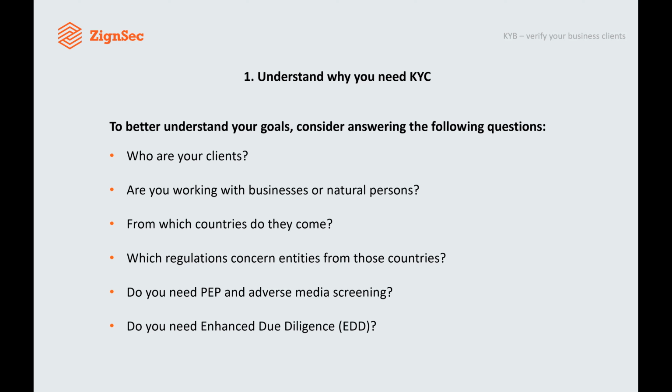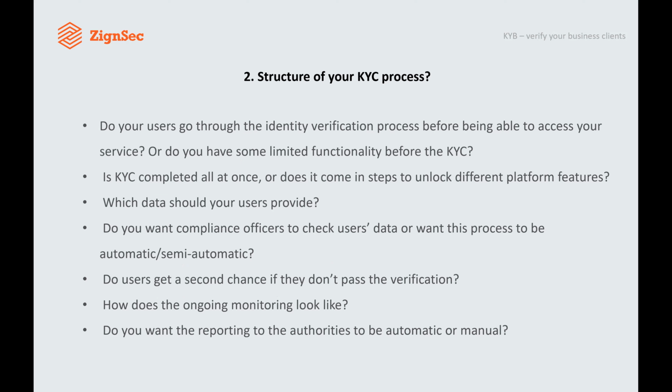Who are your clients? Are you working with businesses or is it natural persons? From which countries do they come? Which regulations concern entities from those countries? Would you need a PEP, or politically exposed person, and adverse media screening, normally used in AML, CFT checks? And do you need an enhanced due diligence process? So that's first.